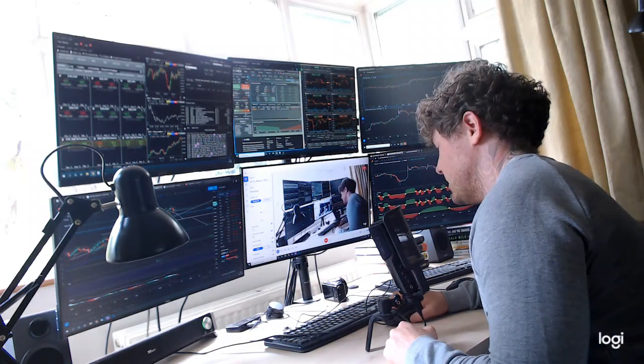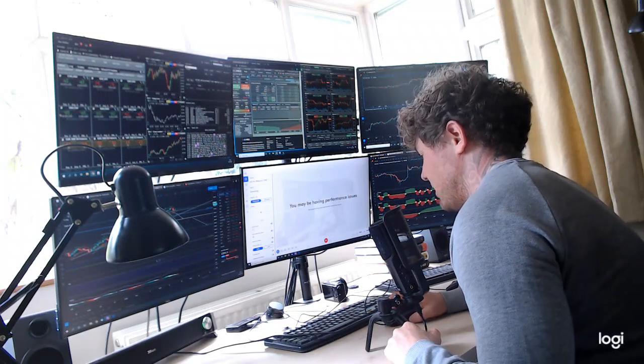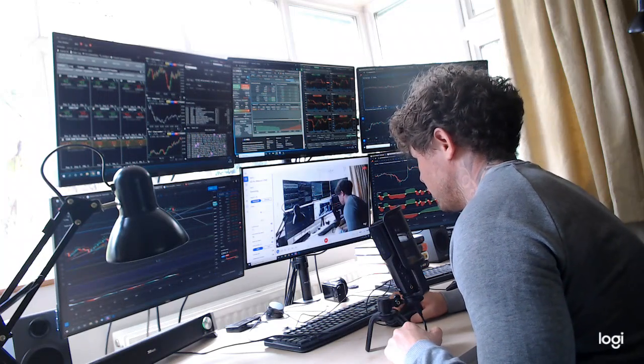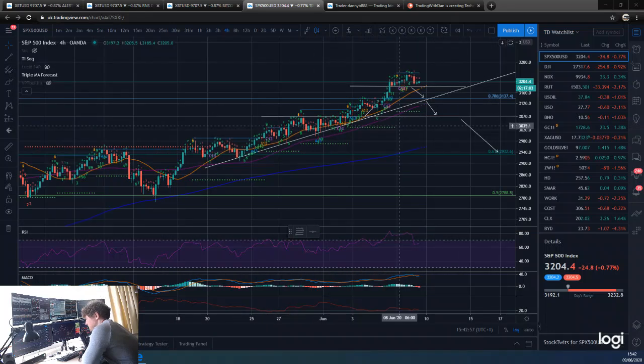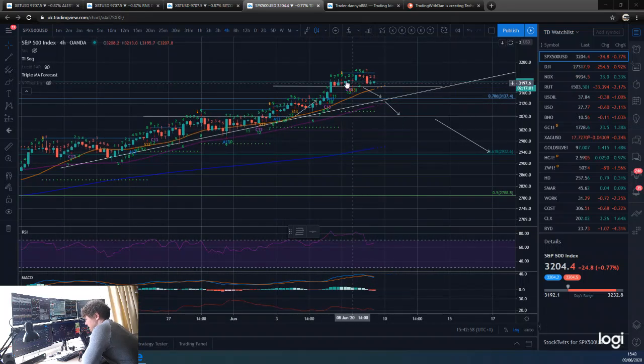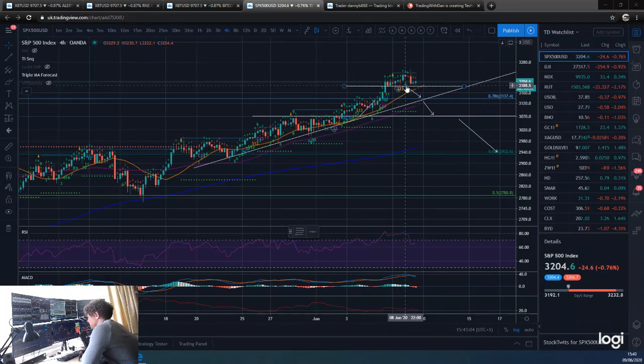So this is our update for the S&P and other major indices and individual stocks. So we'll go straight over to the charts. So yeah, we can see on the S&P, we had this 4-hour 9 that we're looking at as a level to basically break below for a potential sell. We haven't had that today, so it's not triggered a sell trade.